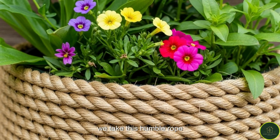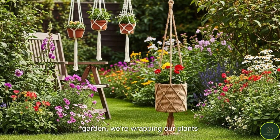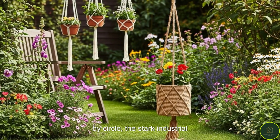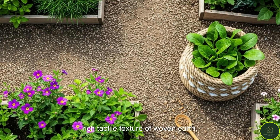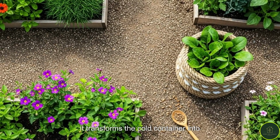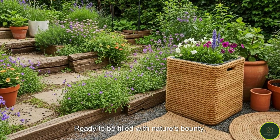When we take this humble rope and coil it around our garden, we are wrapping our plants in a warm embrace. Circle by circle, the stark industrial plastic disappears, replaced by the rich, tactile texture of woven earth. It transforms a cold container into something that feels like a basket, ready to be filled with nature's bounty.